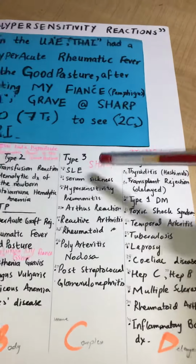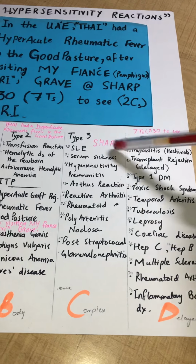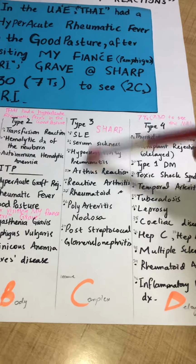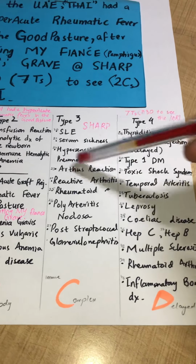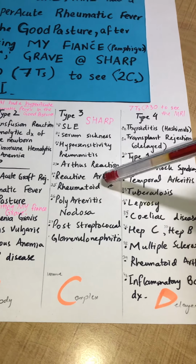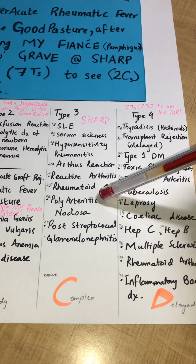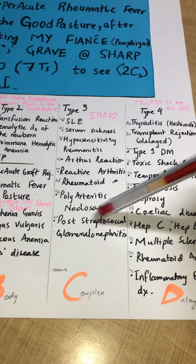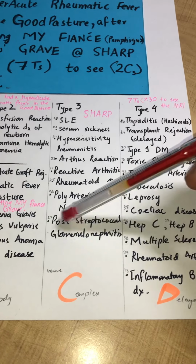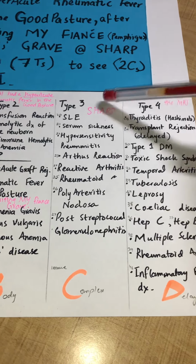I've made this SHARP mnemonic for the type 3 hypersensitivity reactions. S for SLE, S for serum sickness, then H for hypersensitivity pneumonitis, A for arthus reaction, R for rheumatoid arthritis and reactive arthritis, P for polyarteritis nodosa or PAN, and P for post-streptococcal glomerulonephritis. So SHARP.